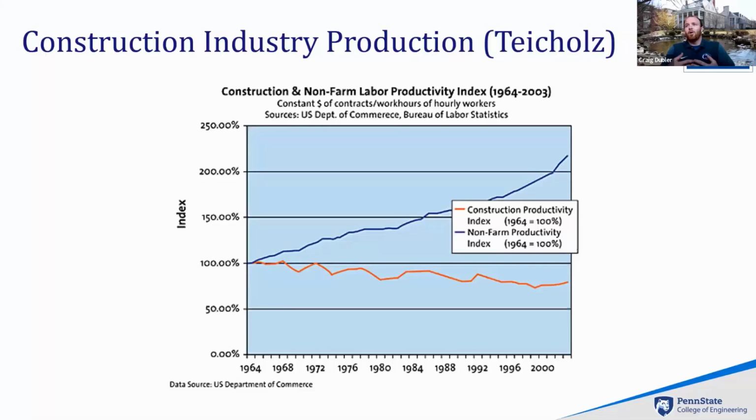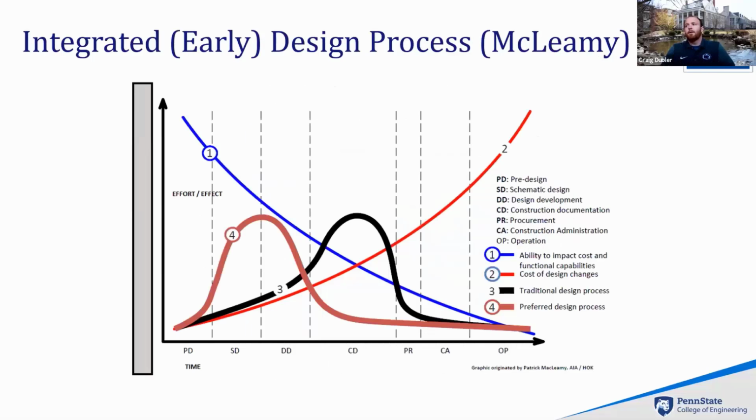But Paul Teicholz out of Stanford looked at the construction industry in the early 60s all the way up to the 2000s, and we just weren't keeping up with manufacturing. Whether you agree with the numbers or not, I don't think that's important. But we know that construction was not as efficient as manufacturing, and that's actually led to a lot of lean and IPD studies.